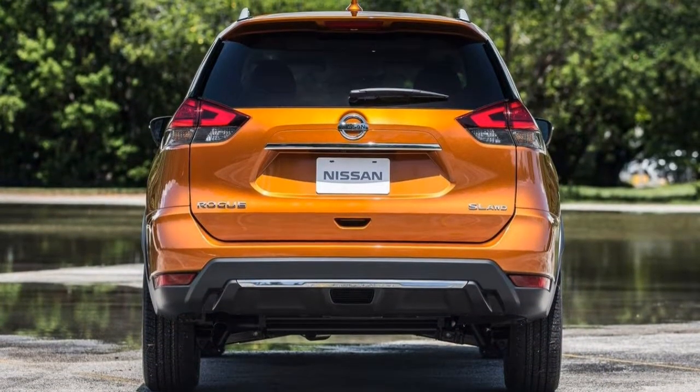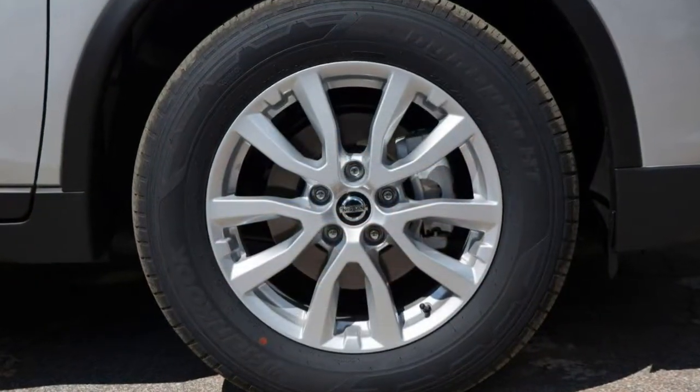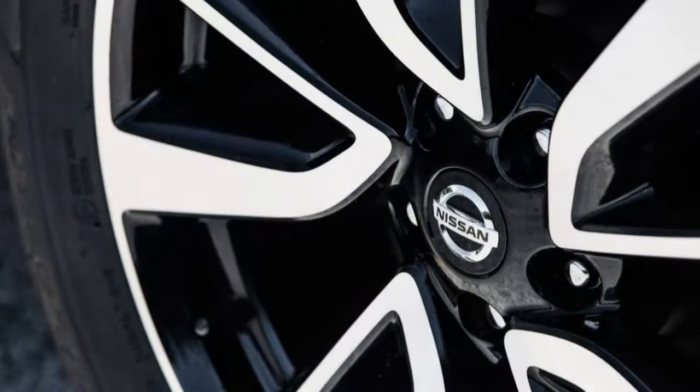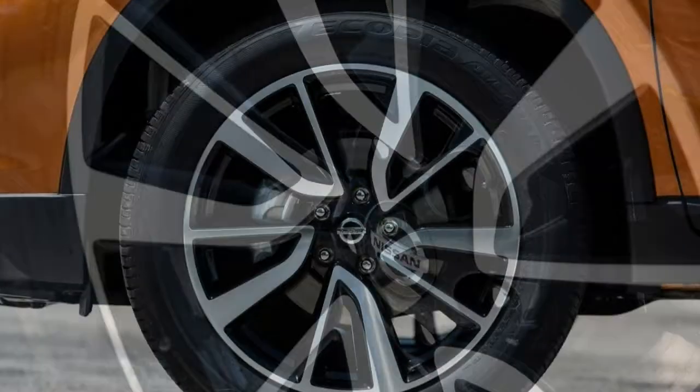Driver aids. Advanced safety features are available on the Rogue but are reserved for the top trim level only. The surround view camera system standard on the SL trim is particularly handy considering the car's limited rearward visibility.